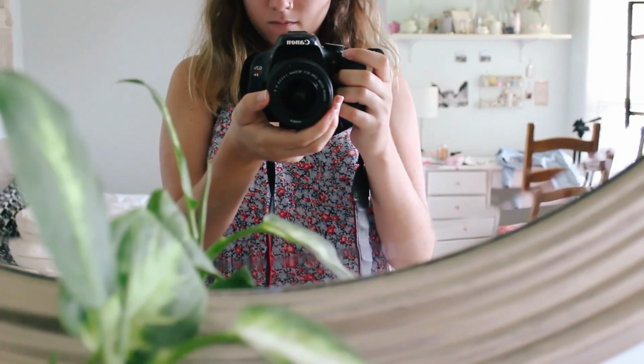The equipment I use is just my Canon T3i, or sometimes my phone, which works great if you guys don't have a camera. And then I just use natural lighting. I don't have any lighting setups, I just use the sun coming in through my windows, and that usually makes the best photo. This is just going to show you the way that I take and edit photos.